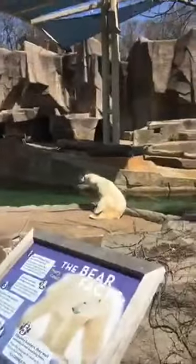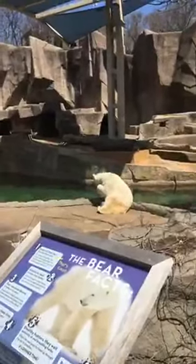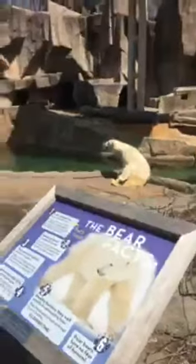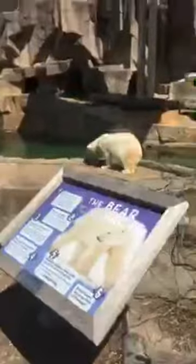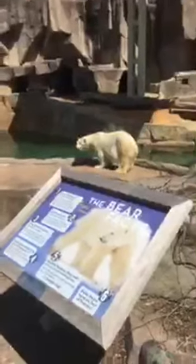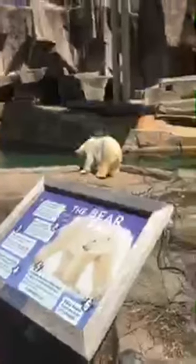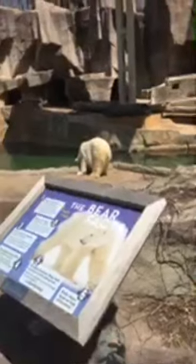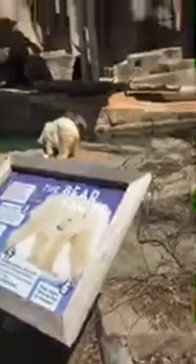Oh my goodness, how cool is this? We're right over by the polar bear. I don't know if you guys know this little fact, but the polar bear's fur is like little tiny hollow straws, so the water will go in and then their body heat will keep it warm. That's how they keep the heat in the wintertime.